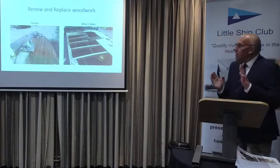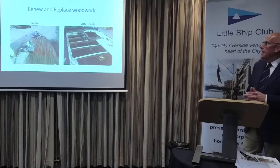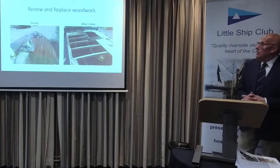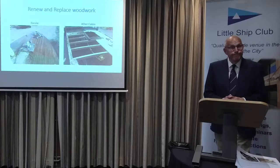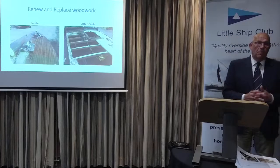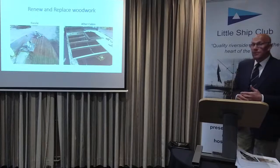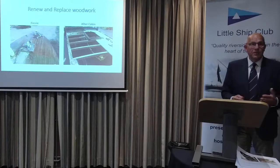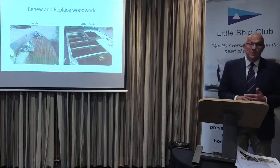Now, when she was actually built, and I'll come on to it a little bit more when we come into the history of the vessel, she was built for a gentleman called Mr. Francis M. Brown from London, and it transpires that I think he may have been a member of this club, but I can't confirm that. He commissioned the vessel, paid about $6,500 for it at the time, which in 1934 was quite a few bob.